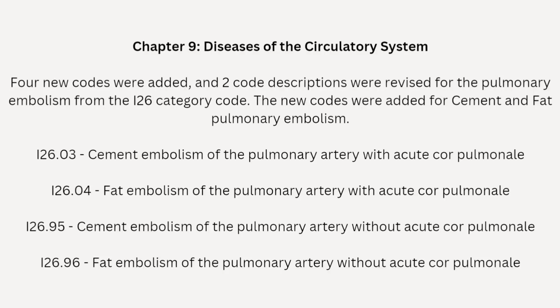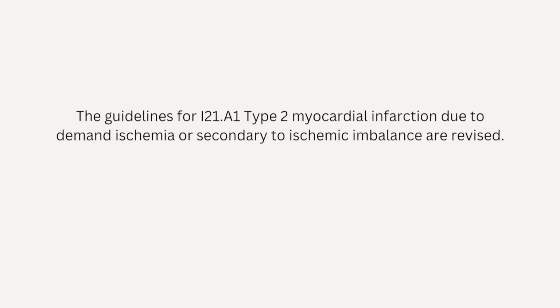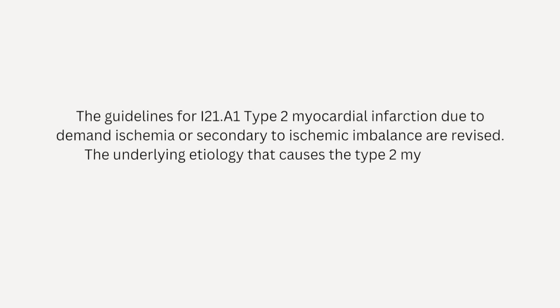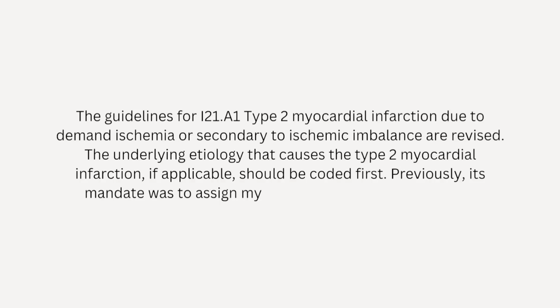I26.96 fat embolism of the pulmonary artery without acute cor pulmonale. The guidelines for I21.A1 type 2 myocardial infarction due to demand ischemia or secondary to ischemic imbalance are revised. The underlying etiology that causes the type 2 myocardial infarction, if applicable, should be coded first. Previously, its mandate was to assign myocardial infarction etiology first.